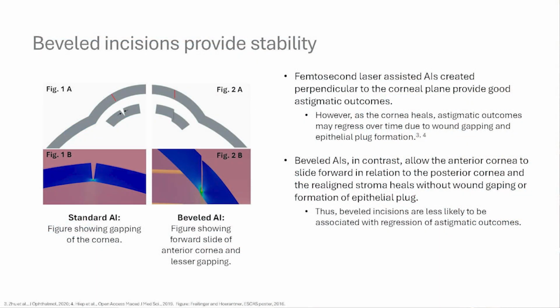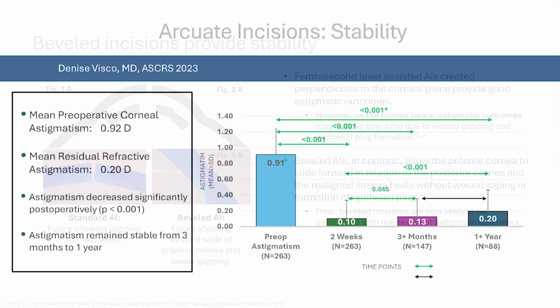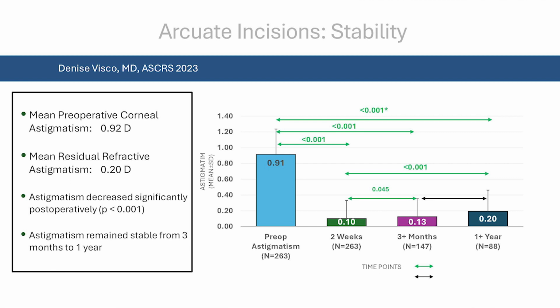Here's where I touched on the beveled astigmatic change. It allows a tectonic shift as opposed to a splaying, which is very different from an architectural standpoint, and again, only possible when using a laser. And again, here is just simply more data to support that it is the longevity, it doesn't fade, that up to a year, still less than 1/4 diopter of astigmatism remains, having started with almost a full diopter to begin with.